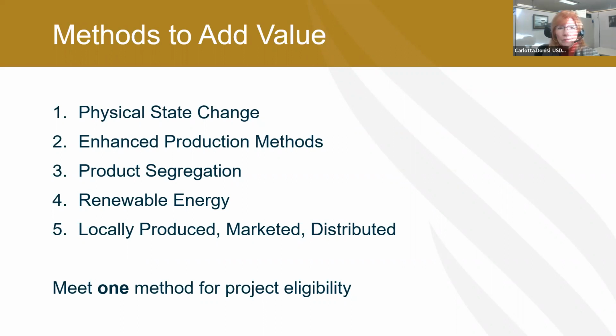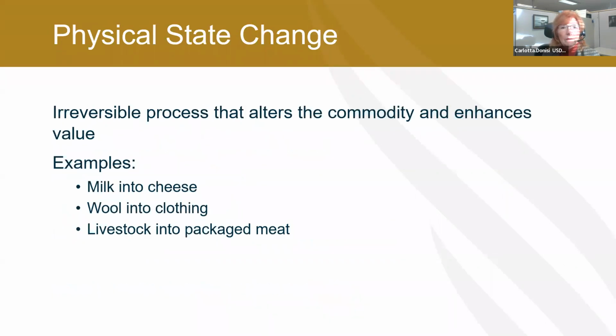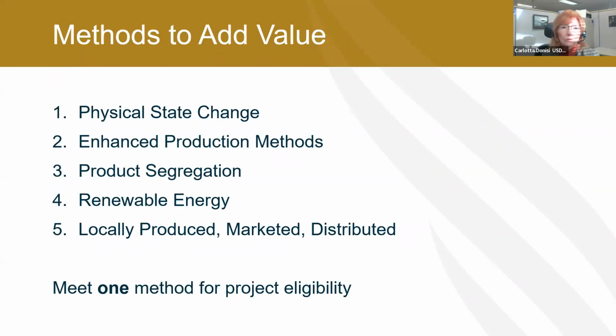So the first one on this list is change in physical state. We'll have some examples, but basically that would be, let's just say you're turning apples into applesauce. And then go back to that other one. I'll just go through those real quick. The enhanced production methods, because I think there are examples coming later.